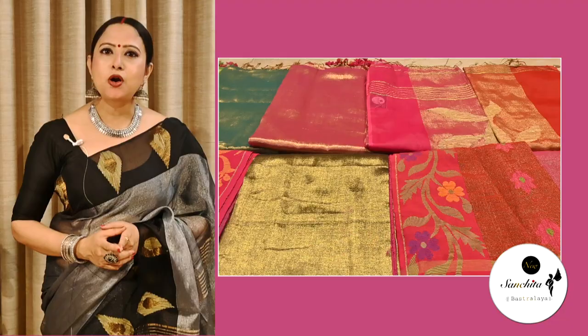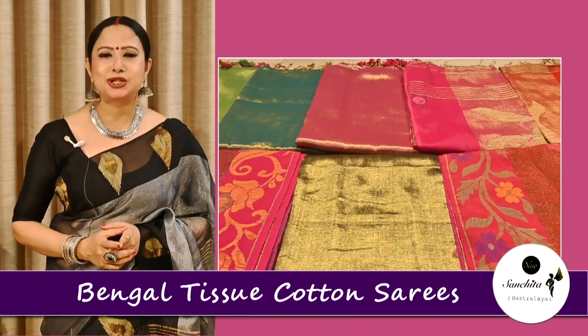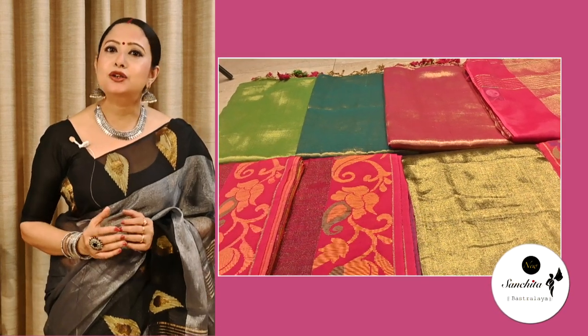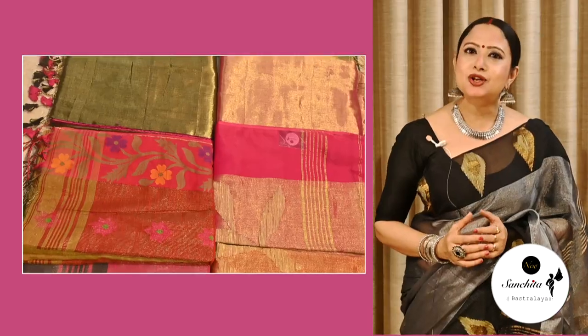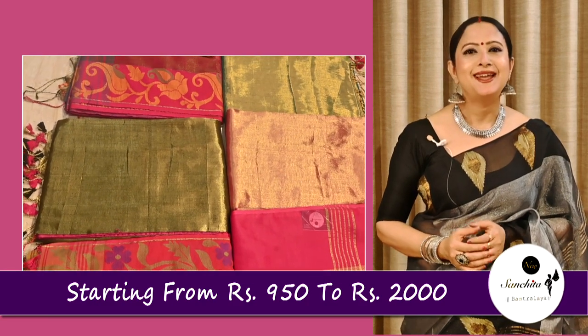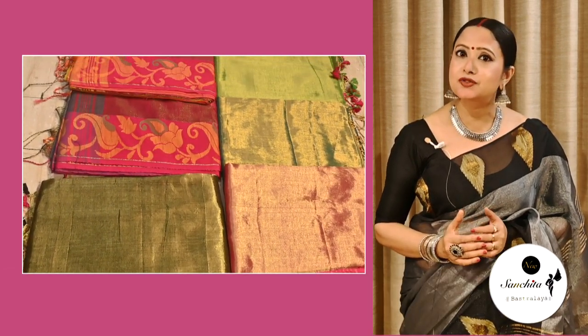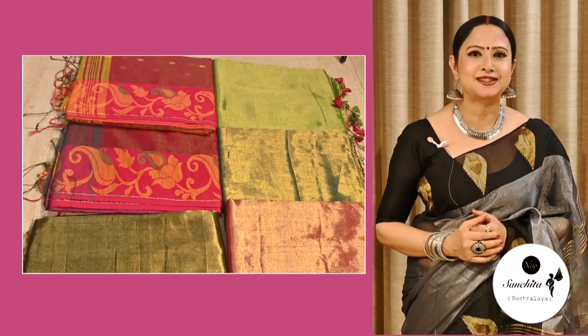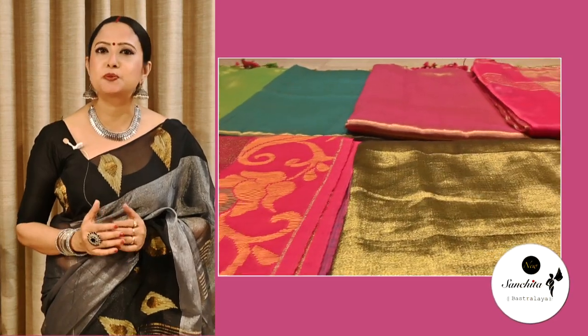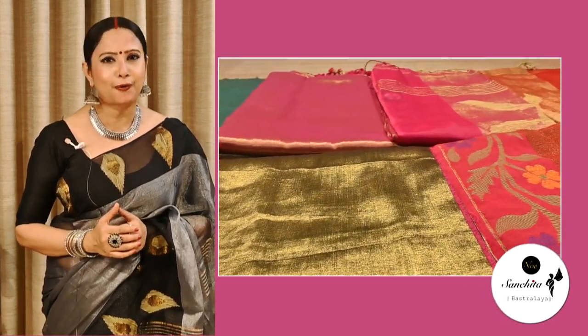Today we have got you some beautiful Bengal tissue cotton sarees which are light in weight, easy to carry and comfortable fabric. Starting from ₹950 to ₹2000. These sarees are perfect to gift our close ones in this festive season. These sarees have a sober shine in them, which makes them a perfect choice for occasional wear. So without further ado, let's get wrapping with these beautiful Bengal tissue cotton sarees.